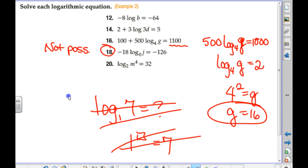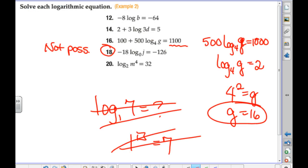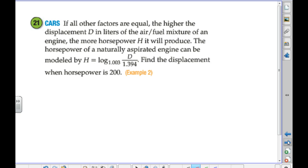Number 7, what's the number under the x? A 3. It's 25 to the x over 3 equals 5 to the x minus 4. Okay? Good question, Bryce. Anything else anybody can't read? Otherwise, I'm going to go on, and I think 20. Did you say 21? No, I said 30. Oh, okay. I think 21 is not that hard.